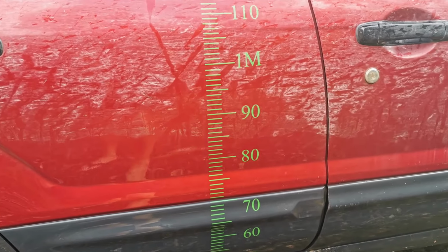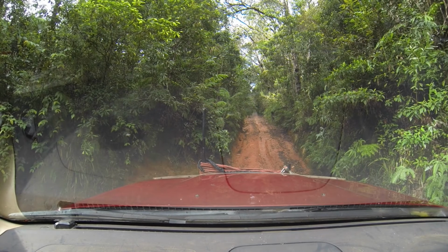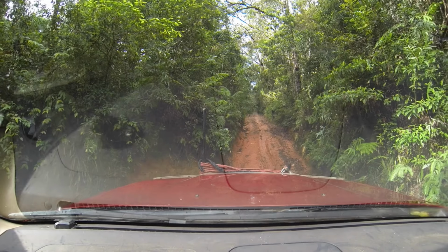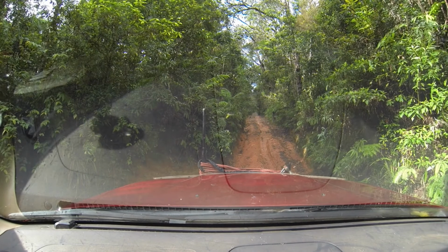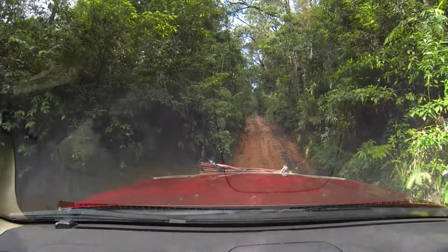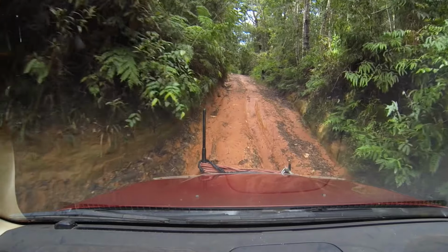Well, the depth gauge showed 85 centimetres, which means the car was close to fully floating. The little bit of momentum we used to get through the strong current was a wise move. Crossing this river brought us to what is probably the most notorious climb on the track. Stay in the ruts, I think. Easy to stay in the ruts.